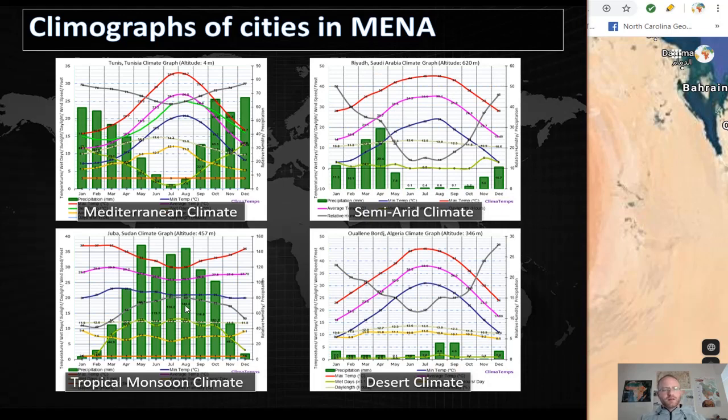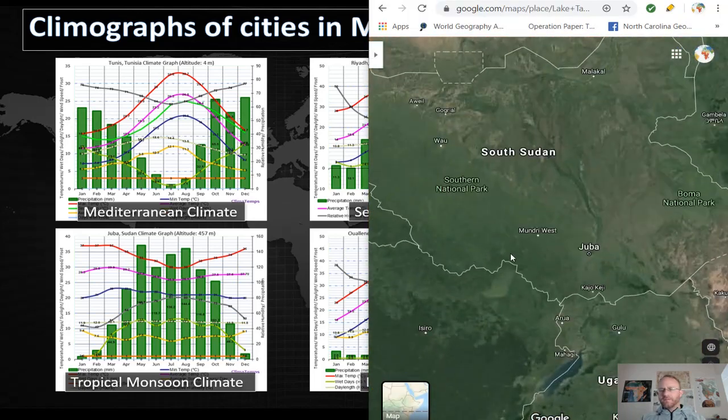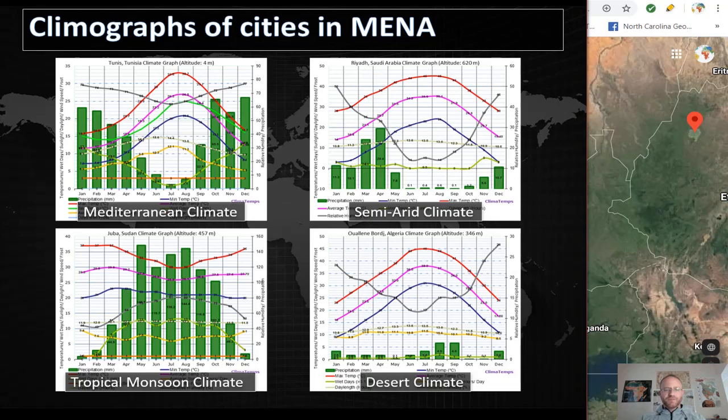Now, Juba, South Sudan, in the lower left, located here, is in a tropical monsoon climate, and temperatures remain stable pretty much year-round, as it receives a massive amount of rain for 7 months, as you can see here. Its dry season occurs largely due to the ITCZ as it moves away from North Africa and into Southern Africa. Let's find out where that is located. And there's Juba, located in what is considered to be either a tropical savanna or a tropical monsoon.